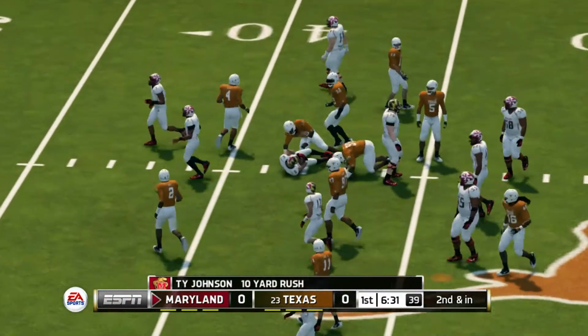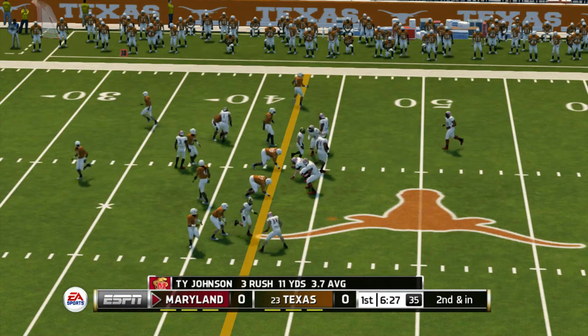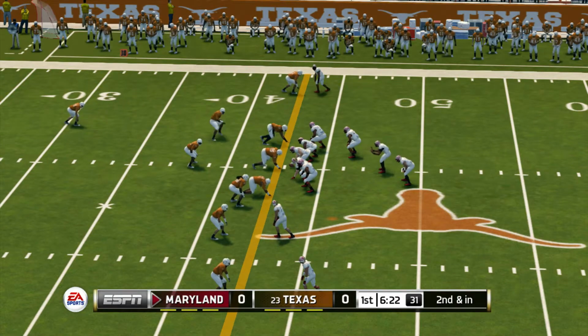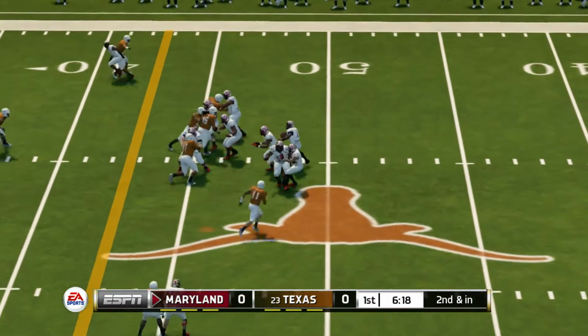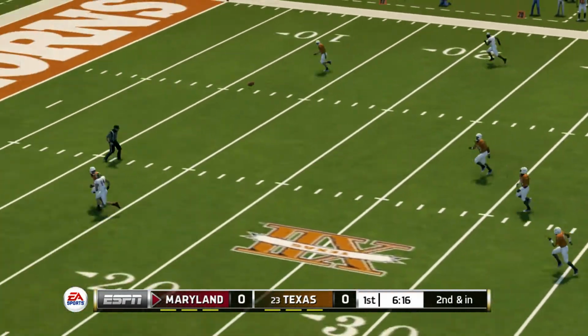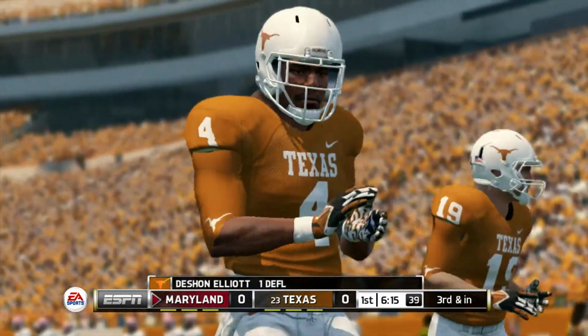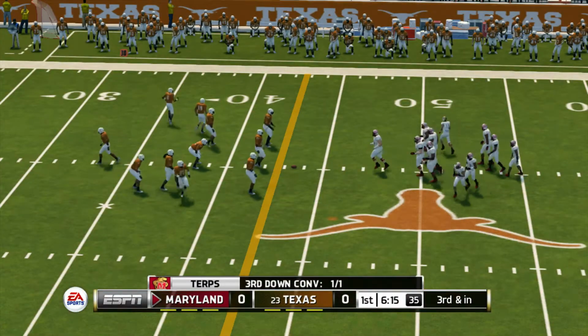He's taken down at about the 43-yard line. 10 yards. That'll make it second and inches. Going long. The defender had his hands on it, but it's incomplete. As a defender, you want to keep your hands up. Maybe you can come away with a pick or at least deflect the ball.